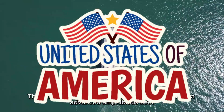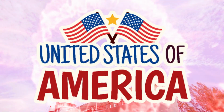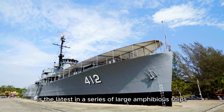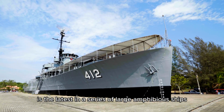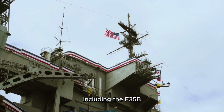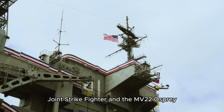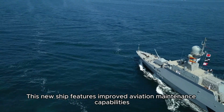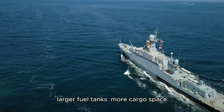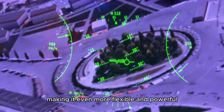The United States boasts the world's largest and most advanced amphibious fleet. The USS America, also known as the LHA replacement or LHA(R), is the latest in a series of large amphibious ships. It's designed to support the Marine Corps' future air combat needs, including the F-35B Joint Strike Fighter and the MV-22 Osprey. This new ship features improved aviation maintenance capabilities, larger fuel tanks, more cargo space, and enhanced command and control features, making it even more flexible and powerful.